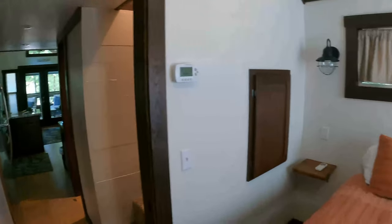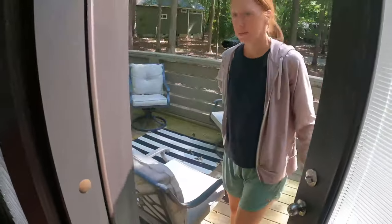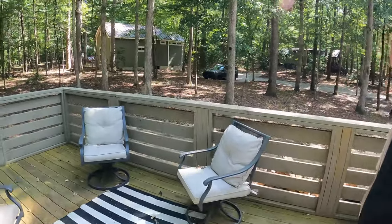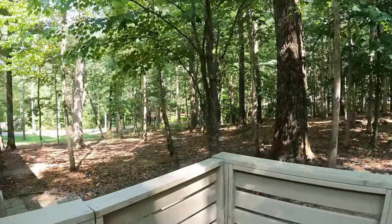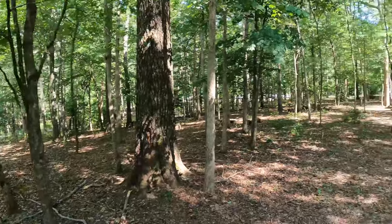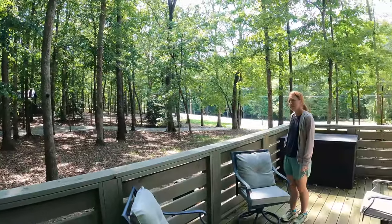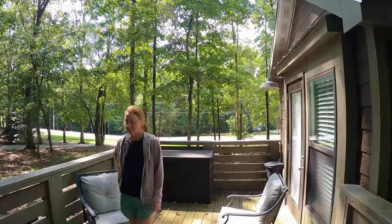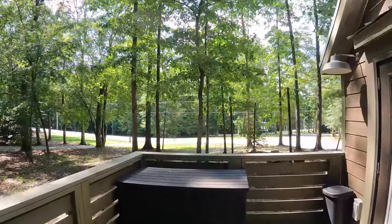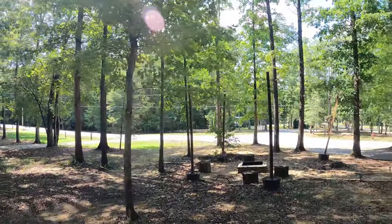Okay, so we're in the master bedroom and there's a back door we're gonna take outside to a little porch back here. Okay. And you see the woods. Trees bringing lots of shade into the area. This is really nice. Are you enjoying it, Beth? Yes. This is going to be great. Shade is nice. Nobody's too close to you. This would be really nice in the wintertime. Yes, it would.